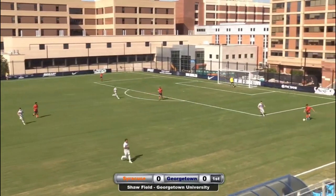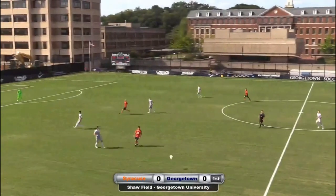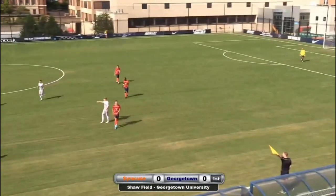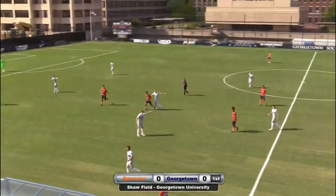Syracuse goalkeeper is Christian Misch, the sophomore from Switzerland. Misch, a good shot stopper. Here's Fisher getting into a tackle. Souvenir for the crowd that's starting to settle in here on the hilltop.